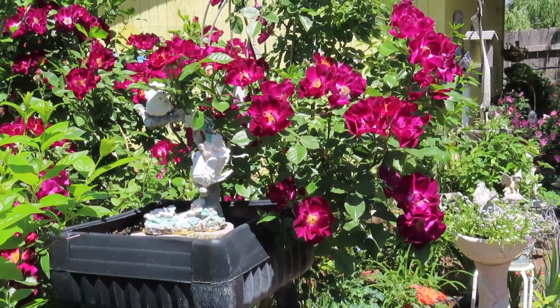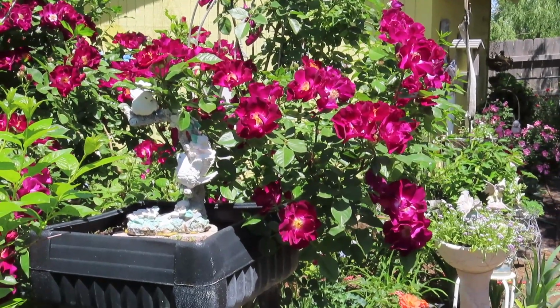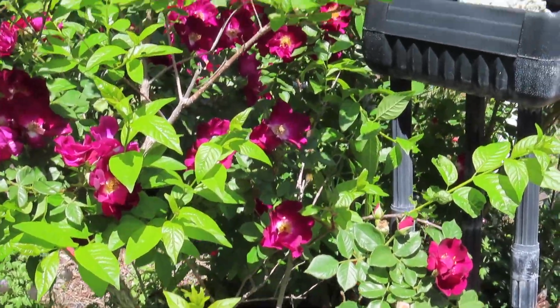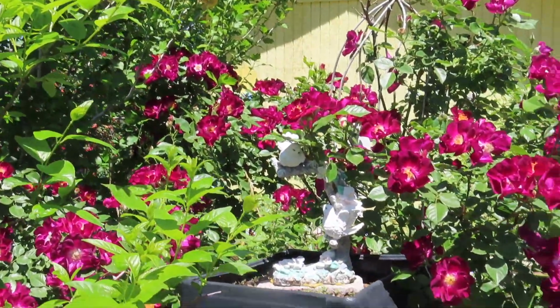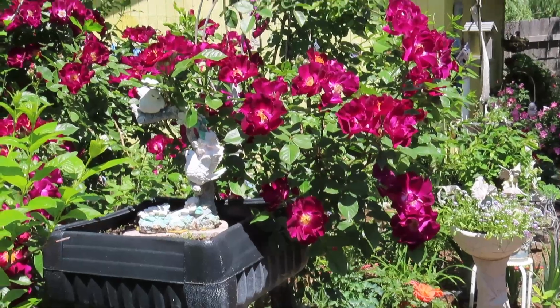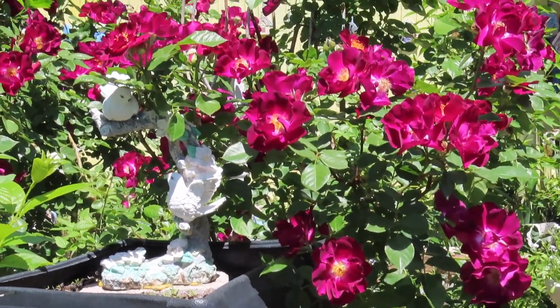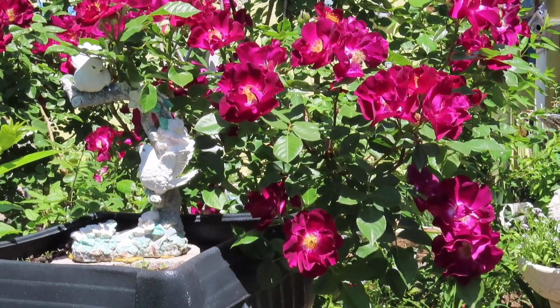And opening up to reach for the sun is this lovely rose. It's just opening up all over the place. These canes get really large. I have to trim them down several times during the year, but I still love it here, and especially right now when it's so full of beautiful bloom.